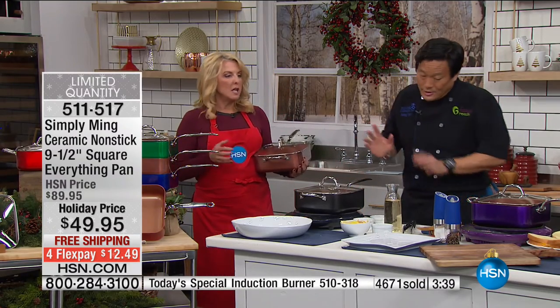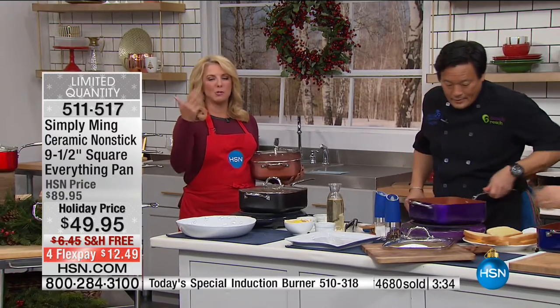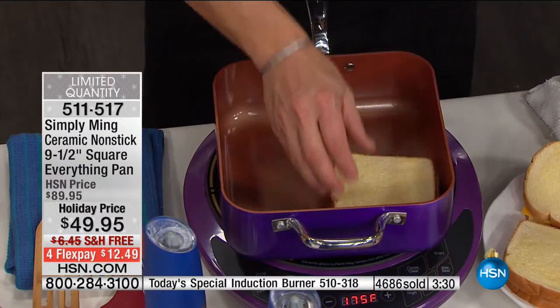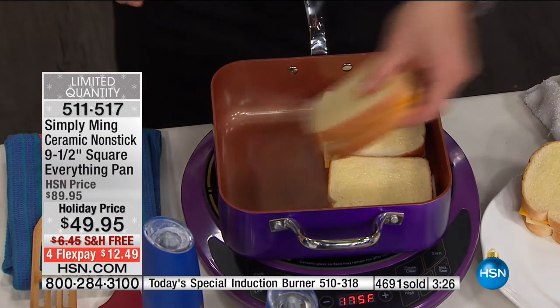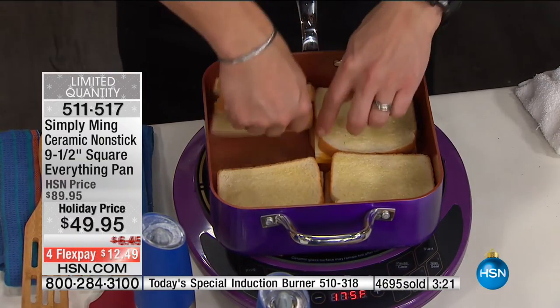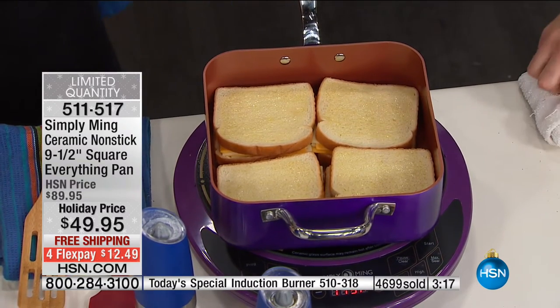You can see what you're doing, and you can do a soup in here. Stews, chilies, soups, roast, lasagna. You could bake brownies in here if you wanted to, because it goes in the oven. It's great for any stovetop. Chef, explain that, too. It will work on any stovetop, correct? It will work on any stovetop, yeah. Absolutely on gas. It could work outdoors on your grill. It could work on halogen.